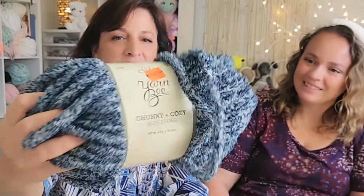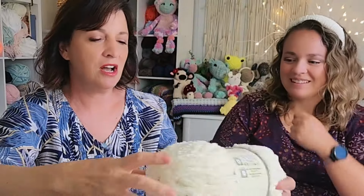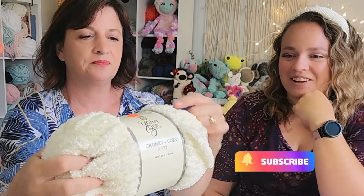You know, there's nothing more Americana than blue during the summertime. Yeah. For sure. Fresh pine. Ooh, I'm getting vibes of fall already. Yep. And we have one more color. Ivory. And this is so soft and fluffy. It is so soft and fluffy.